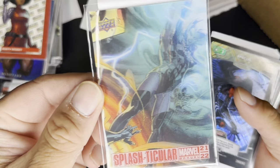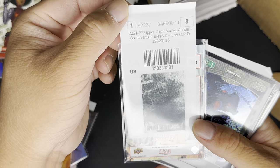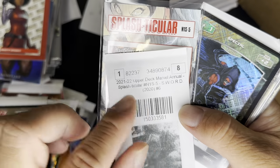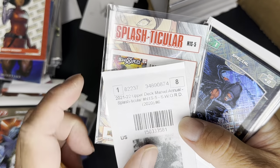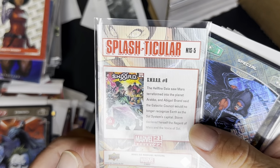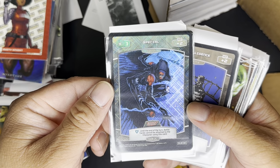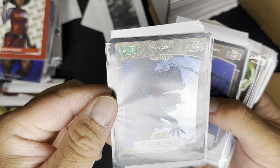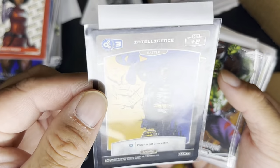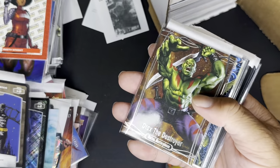Then we have Splash Tickler for Marvel 21 to 22. And this is card number 6. Nope, it's card number 5. Oh, Sword comic number 6. Never mind. So, NIS number 5. Number 1, Splash. 5. We got a foil of... I don't know who this is. No clue who that is, but I need the foil. Another common card? I guess I'm missing some. I don't have a complete Batman Metax set, so.